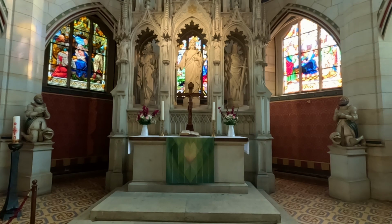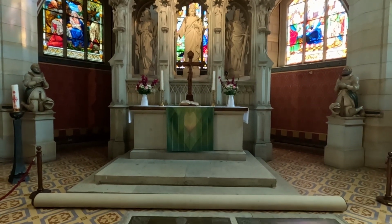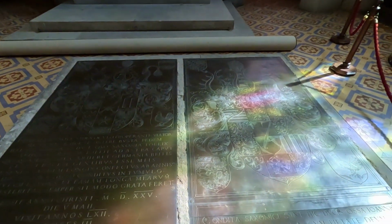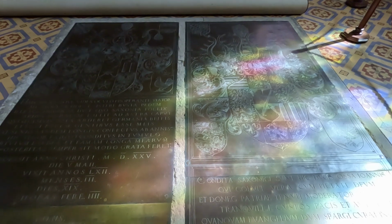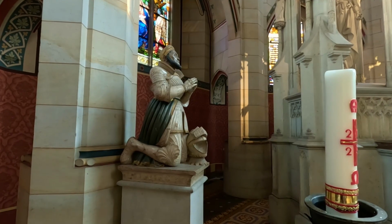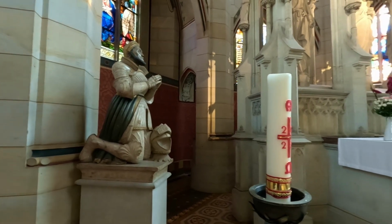In front of the high altar are tomb markers for the prince-electors of Saxony, Frederick the Wise and his successor, his younger brother, John the Steadfast, who provided support for the Protestant reformers. On either side of these markers are large plaques and statues that depict the two brothers.